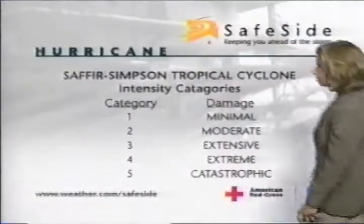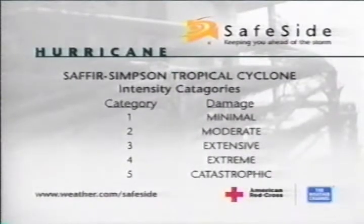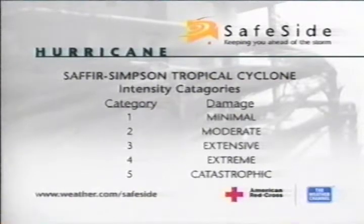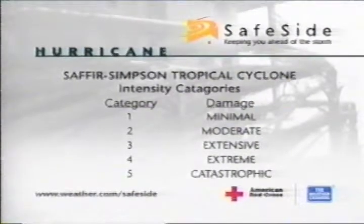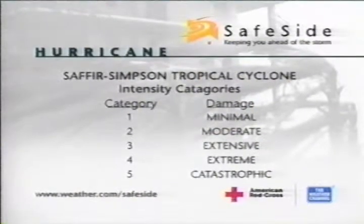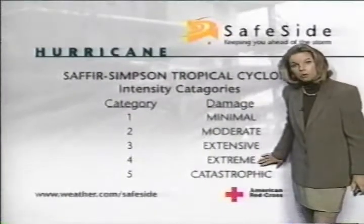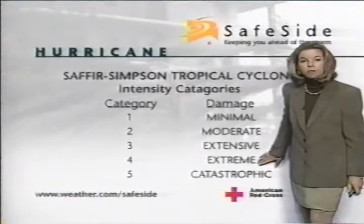I talked about it being a Category 3 on the Saffir-Simpson scale. That means that it is a major hurricane, and it is capable, if it were to make landfall, of causing extensive damage. Now, with that, I also want to remind you there is a very good possibility this could become a Category 4, capable of producing extreme damage should it make landfall.